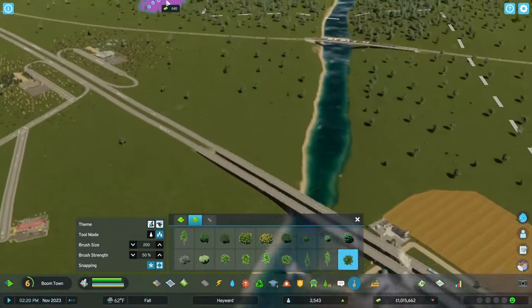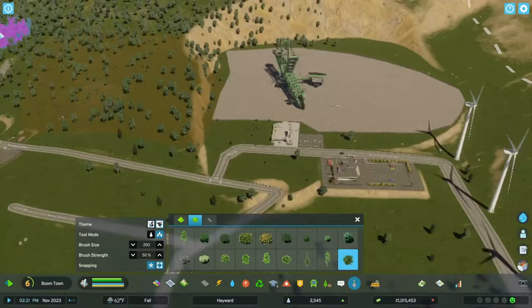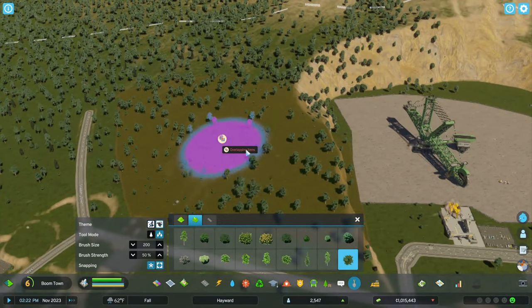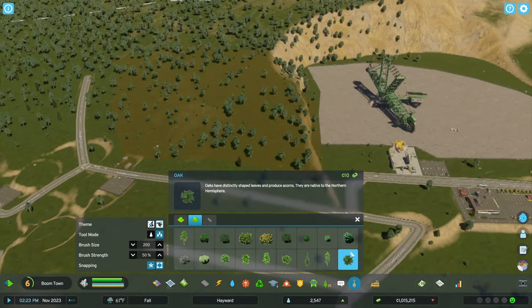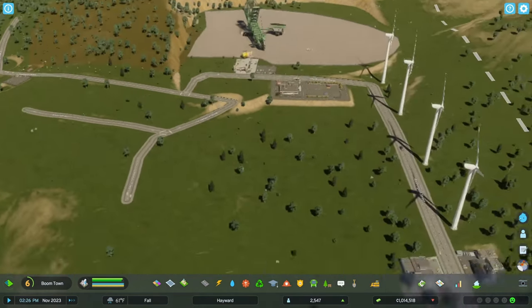How about in the forestry section? Can we plant more trees, which then will eventually... Nope, can't overlap, I guess. Yeah, we can't overlap onto their production area. Okay.